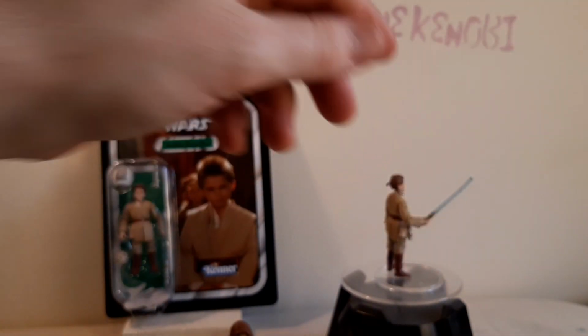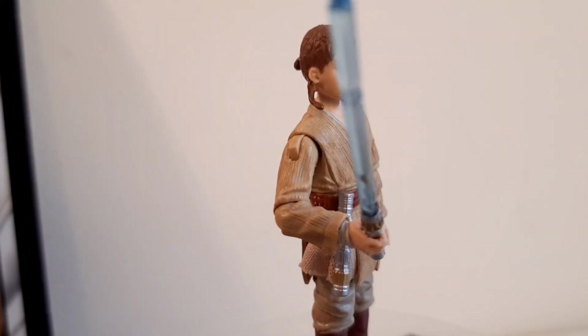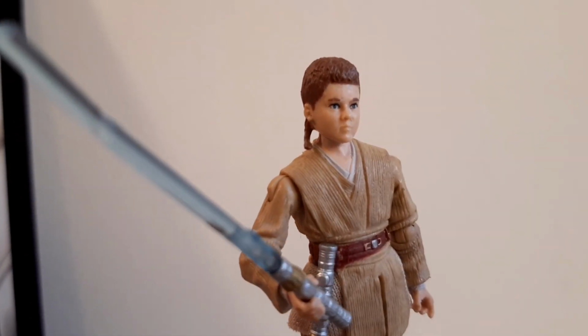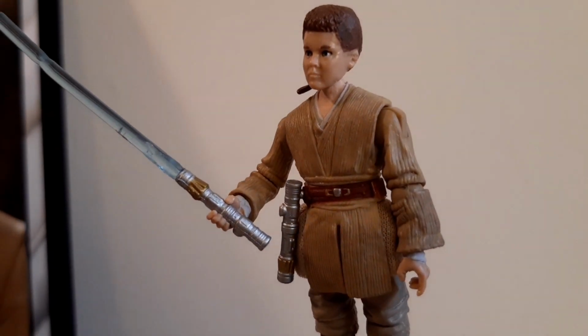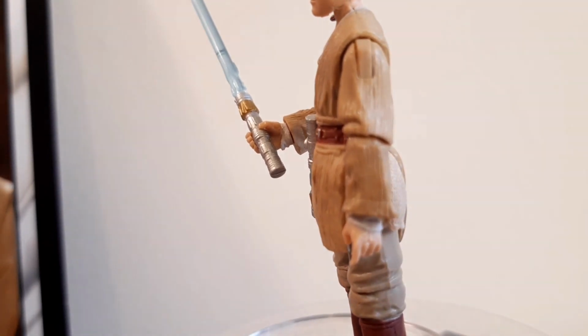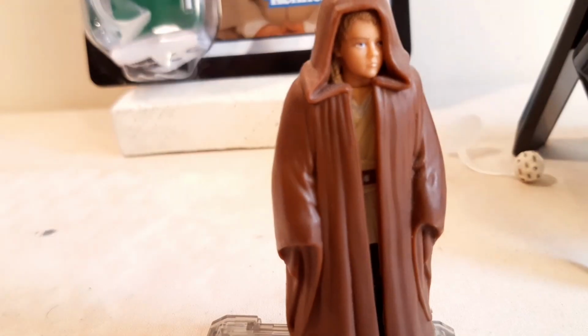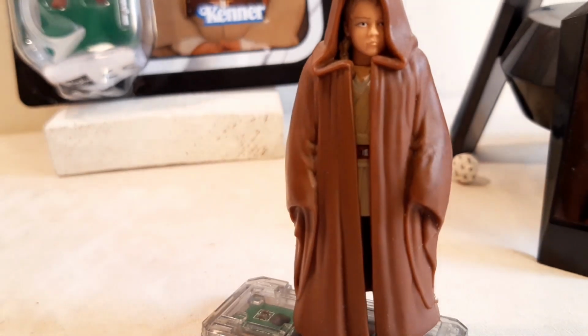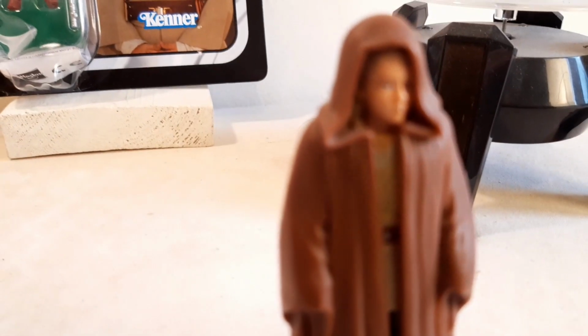So again, all the younglings in Attack of the Clones had those lovely helmets on. And that's a really decent head sculpt of Anakin. So I'd say this is the definitive Jedi training Annie, young Annie. The Vintage Collection is excellent. You do get good quality with the articulation and all of that razzmatazz. But this one wasn't bad at all. I like this one. I have an Obi-Wan to match, so you've got a master and apprentice standing next to each other, except Obi-Wan is huge because he's an adult, and this guy's only 10.